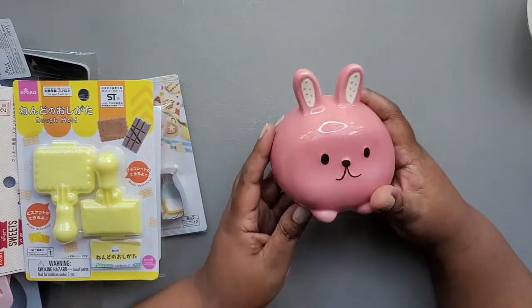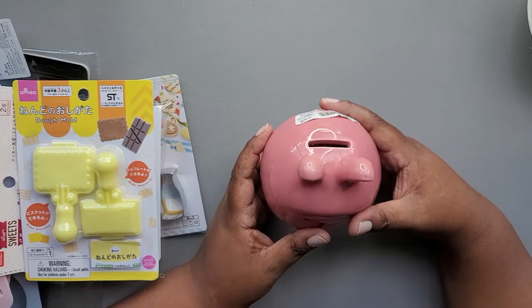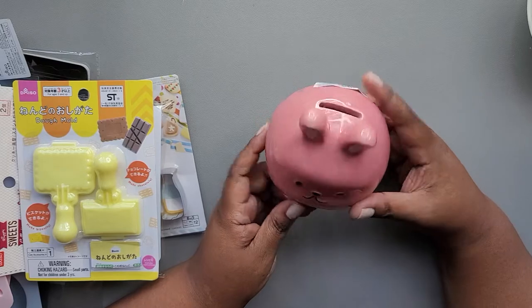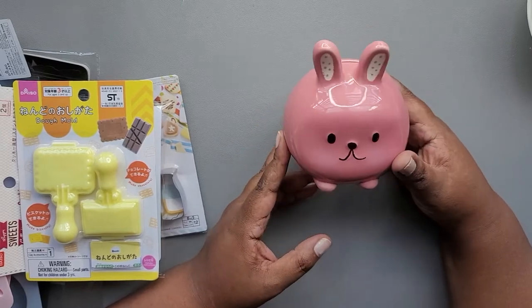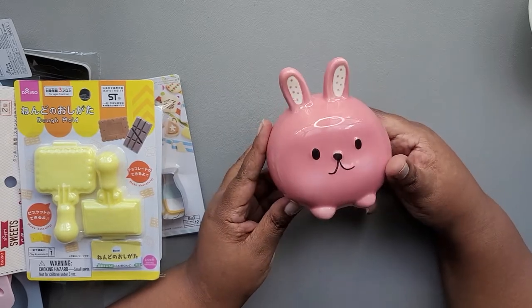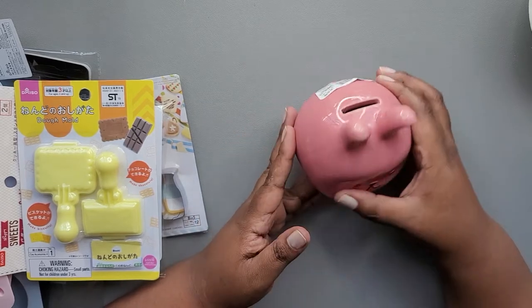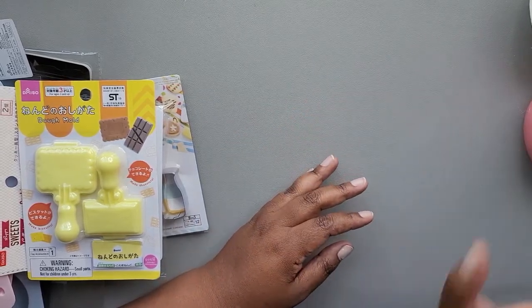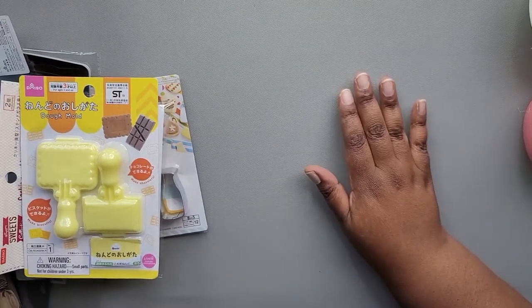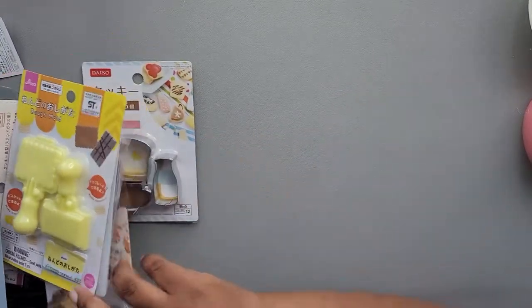I also picked up this little bunny bank. I don't carry much cash. I'm usually a debit card person, but lately I've been having a lot of change and nowhere to put it. So I decided just to get this little bank. It was $1.99 and it'll sit in my bedroom because it matches the colors of my bedroom. Let me do all the random stuff before I get to art related stuff.